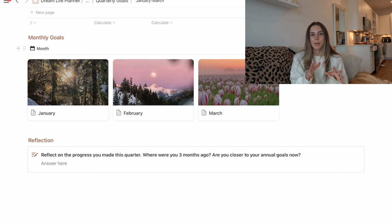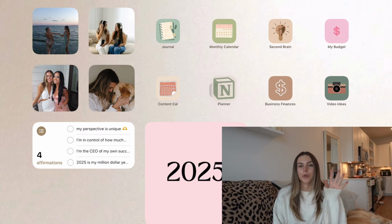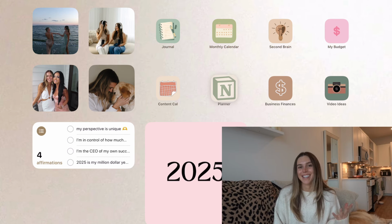I love that Notion is so customizable, so you can write as many notes in each of these pages as you want. I use this a lot to brain dump everything that I'm thinking. And last, for my iPad tour, I'm going to click into my Notion planner and I'll show you my entire Notion planner so that you can see exactly what it looks like.